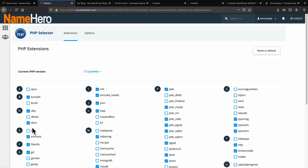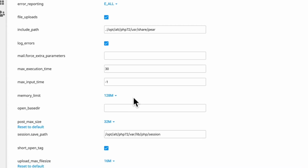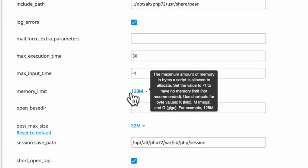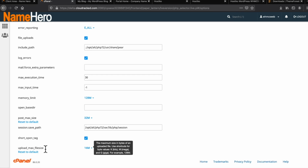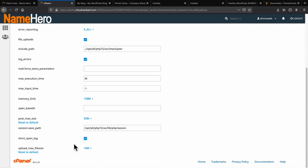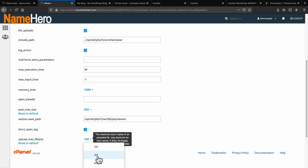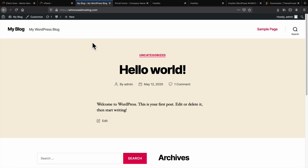I know people get scared of server configurations and something like the Ion Cube Loader and all that stuff, but this stuff is really simple. Simply click on Options and scroll down. All you want to do is make sure your memory limit is 128, your post max size is 32, and your upload max file size is around 16. And that's it. Once you do that, it'll save automatically. I think the theme is a little bit bigger than the standard 4 megabytes, and by default they have 4, so it won't let you upload it. If you put it at 16, you'll have no problem.